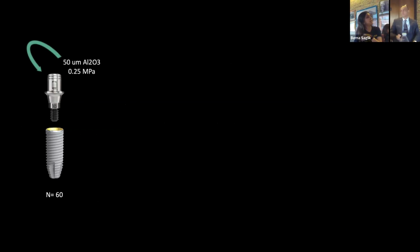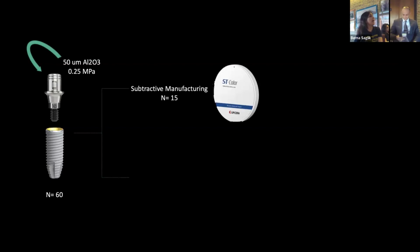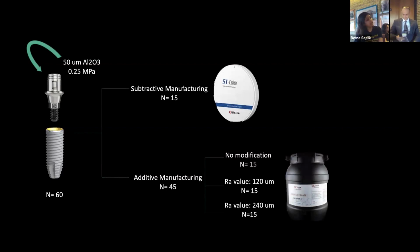So materials and methods, here we had Nobel Biocare implants, Nobel Parallel, and we had 60 implants with 60 universal tie bases. We used 50 microns aluminum oxide with a pressure of 0.25 megapascal, and we air abraded the fitting surface of the titanium. We had zirconia being milled by this brand over here, Apsara. And then we had the additive manufactured zirconia over here by 3D Ceram. We had 15 per group.